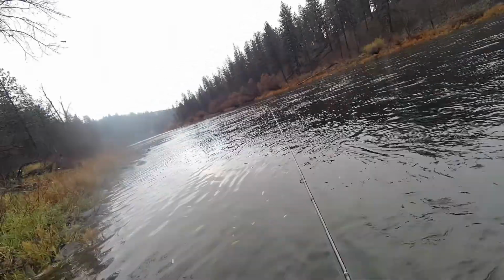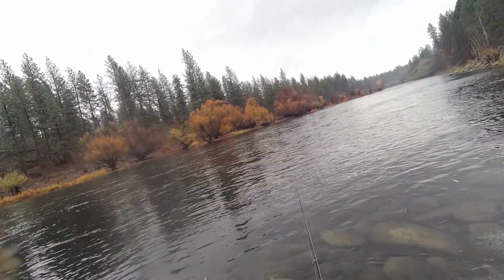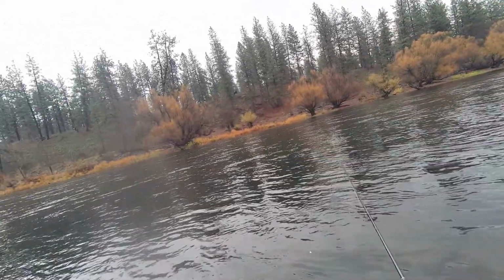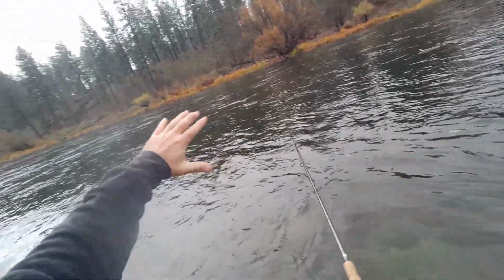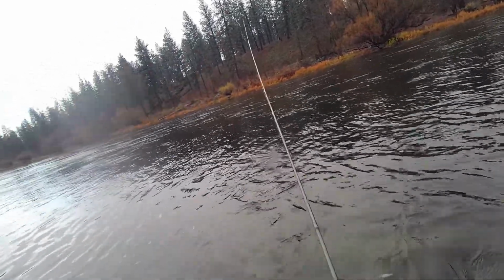Alright, when you get a good successful drip or drift, just take it down a couple feet. We can go out a little bit further here in this cast. So try to section your spots. Like, you get a good drift right here, try to get a good one 3 feet over, because 3 feet over might just be the fish of your dreams.